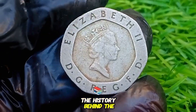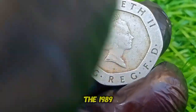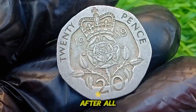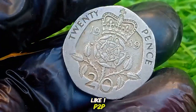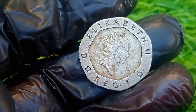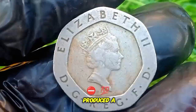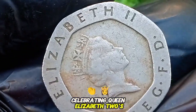The history behind the 1989 29 pence coin. At first glance, the 1989 29 pence coin might seem like an oddity. After all, the British currency system is based on denominations like 1p, 2p, 5p, 10p, and so on. But why 29 pence? Well, let's rewind to the late 1980s, when the Royal Mint produced a limited number of coins as part of a commemorative series celebrating Queen Elizabeth II's reign.